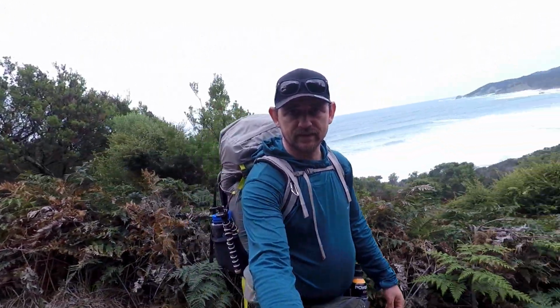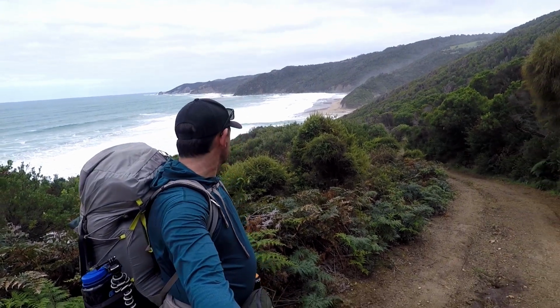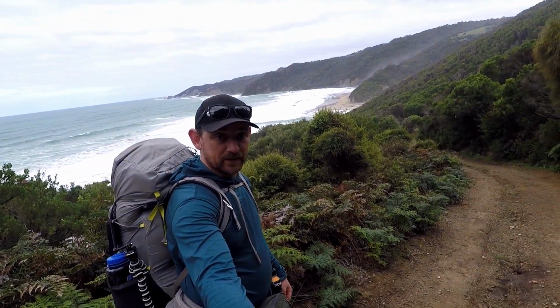Not a lot to film over the last little bit. We've just been walking on a dirt road through sort of a semi-rural area, so pretty boring, but we've come through a gate now, or over a gate, and starting our descent down onto the beach. So meant to be steep. We'll see how we go. First view of the beach. Pretty good one.